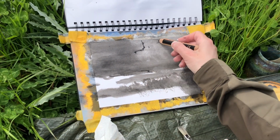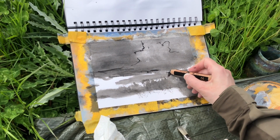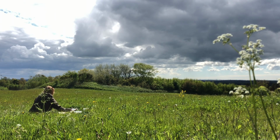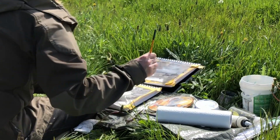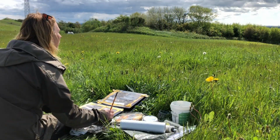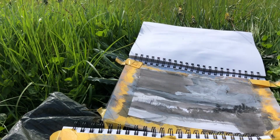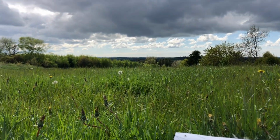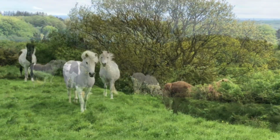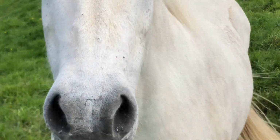The rain clouds are headed this way, so I'm trying to work quickly and get some work done before it starts raining. I better start packing up my things and head home. The wind is really starting to pick up, so I'm taking a shortcut past these friendly horses.